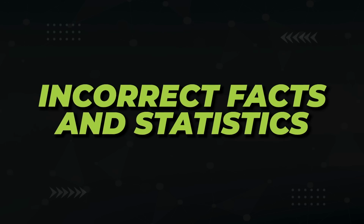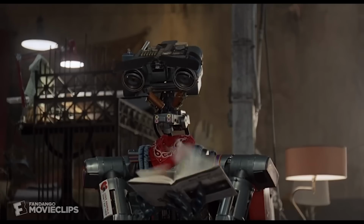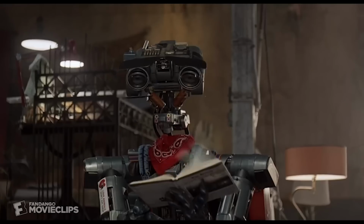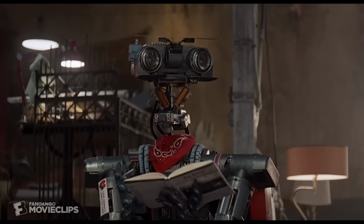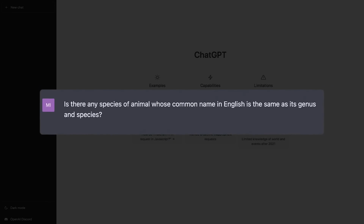The second issue with AI content is that it can sometimes completely screw up facts and statistics. One reason for this is because the GPT-3 language model, which these tools are based on, was trained in 2021. So events that happened since then simply don't exist to tools based on GPT-3. That said, GPT will mess up other types of facts. Someone asked ChatGPT, is there any species of animal whose common name in English is the same as its genus and species?